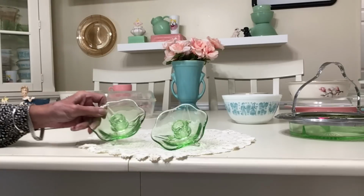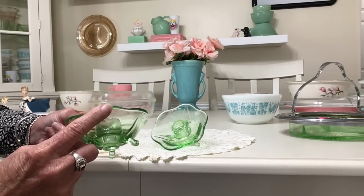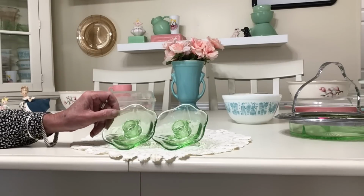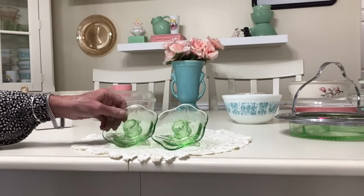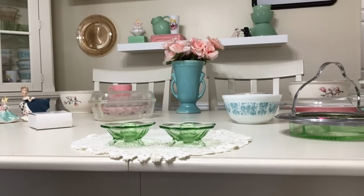And I do have a really nice set here. There is a minute little chip back here. Can't really see it, only from the back. So I consider them to be in really good condition overall. 1932 to 1936 production dates. They're 2 inches tall by 4.5 inches wide, and I'll be asking $30 for the set.